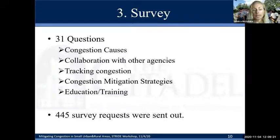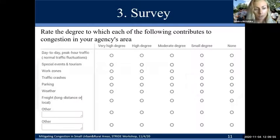Then if they're using any congestion mitigation strategies, and those were specific to what is causing congestion, and actually I'll go more into detail in a few. And then if they're receiving any education or any training that could help them deal with these problems. In total, we sent out 445 survey requests. We didn't get as many answers, but at least we tried to reach anyone possible in the Southeast region.